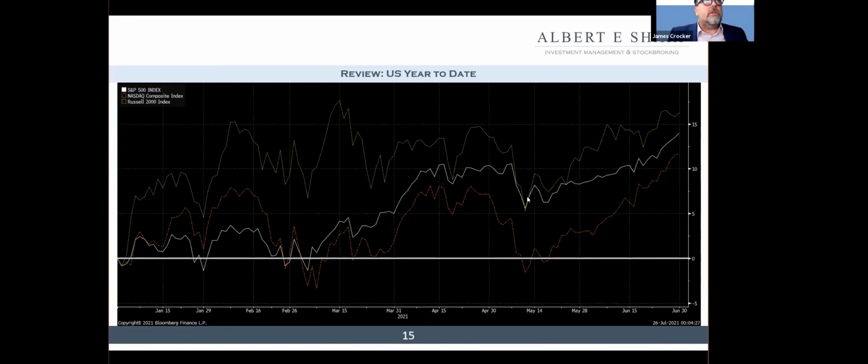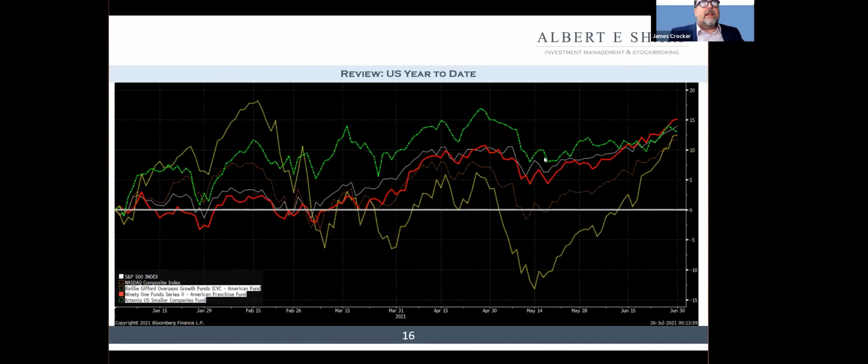Moving on to the US very quickly. Again, it's a bit of a story of two halves for the small cap Russell 2000. Suffice to say, the Nasdaq, having started the year a little weaker, rallied a bit, sold off a bit, and then came roaring back as we went through June, to the point where all of them finished not a million miles away from each other. From our point of view, what does that mean? Well, actually, we were tucked in right in the middle of all of them.